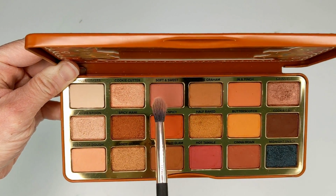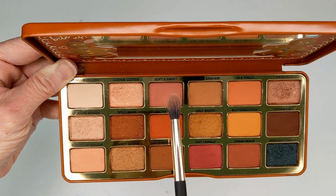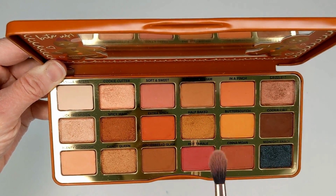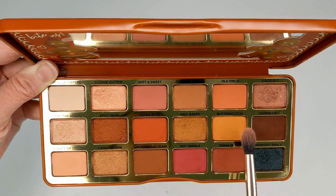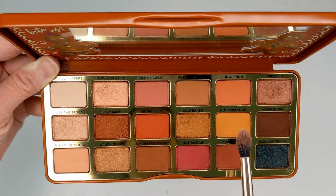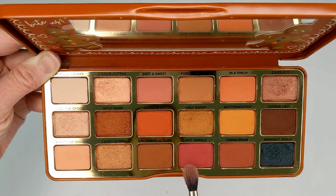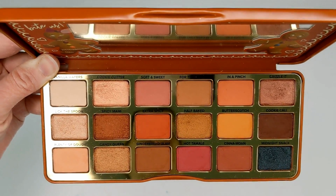It just has, again, some gorgeous transition shades. You have a dusty pink here, and then you also have this really light tan. You have this beautiful peachy shade. You can even use this mustardy yellow. It's like a super pale mustardy yellow in your crease. And then you also have some really gorgeous mid-tone mattes as well. So there's just so much variety in here.